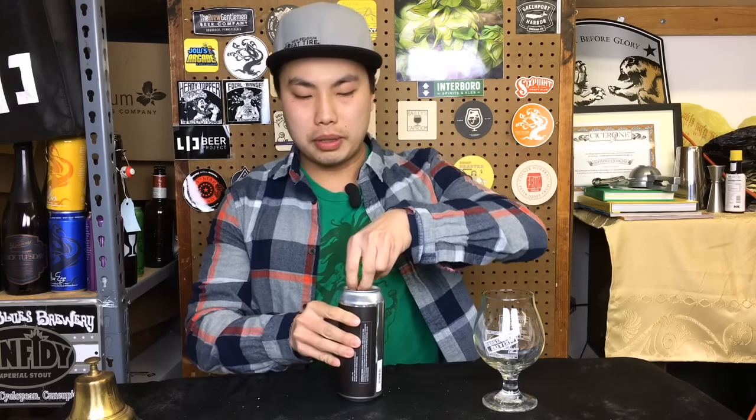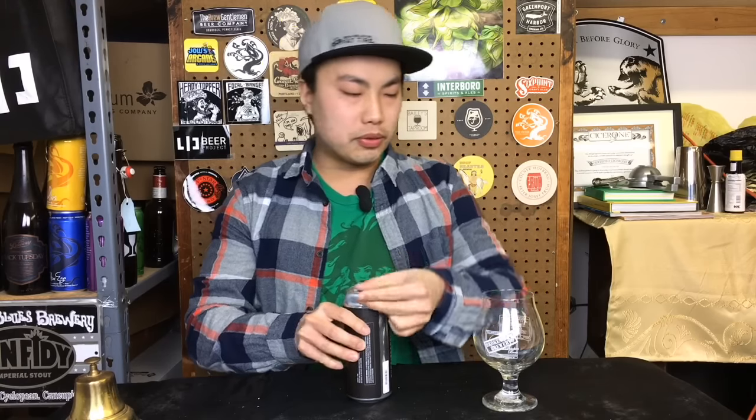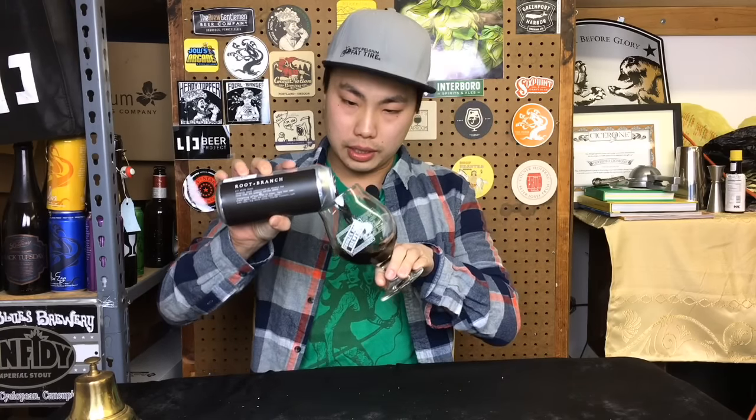Root and Branch, by the way, is one of the top rated breweries in the country right now. They're still a gypsy brewery. It has Andrew and Ryan, who are former employees of Tourist, and they're planning to open up a brewery on Long Island. So people are very hyped for them, and I'm really excited to dig into this one.